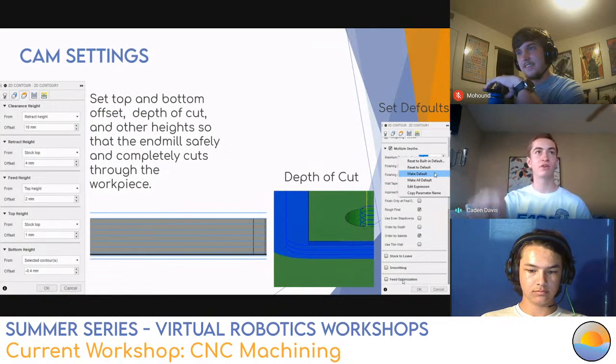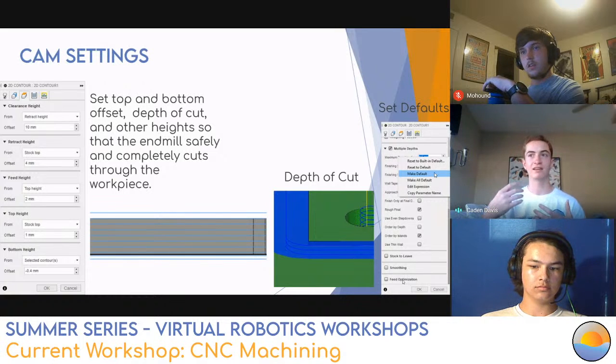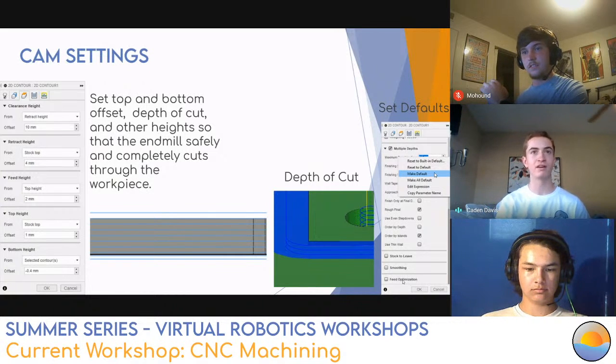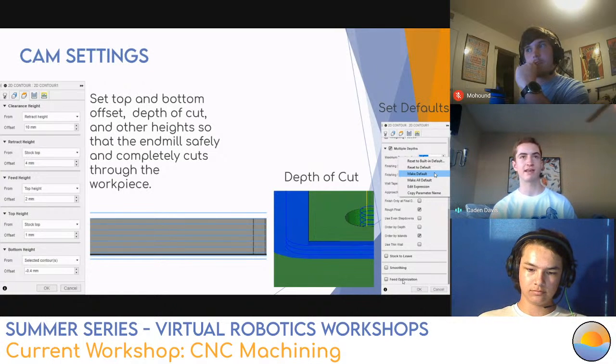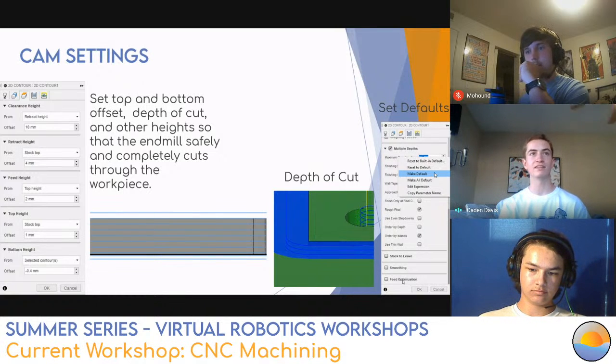For the bottom offset, you want to fully cut the material free from the sheet so that it's not connected by a thin layer of metal, because that leads to burrs and makes it more difficult. But you don't want to go too far down because that'll cut into the board underneath the stock and damage that. The depth of cut kind of ties to that. That's how far we should plunge down to make sure we fully get through the material. And when managing all these different settings, I know at least for Autodesk Fusion, and I would presume for SolidWorks HSM Works, you can set defaults for everything. We have a default setup for 3/16 aluminum, a default setup for 1/8 aluminum, and so on, to make sure that all our settings are accurate and kind of standard.